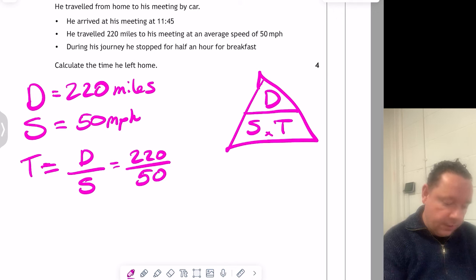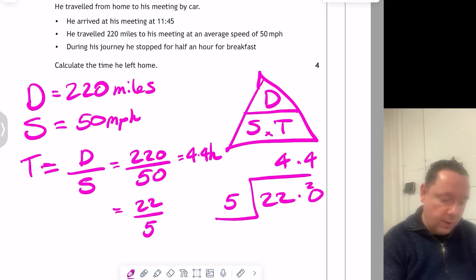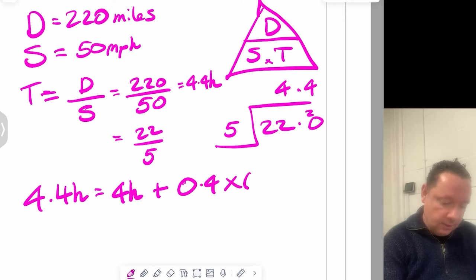So 220 divided by 50, well, that equals the same as 22 divided by 5. 5 fours is 20. Carry 2. 5 fours is 20 again. So 4.4 hours. Now, 4.4 hours is quite useless to us. We need to know hours and minutes. So 4.4 hours equals 4 hours plus, I've got 0.4 of an hour left over. Well, 60 minutes in an hour, so I did 0.4 times 60. So that's 4 hours plus 4 times 6 is 24. 24 minutes.